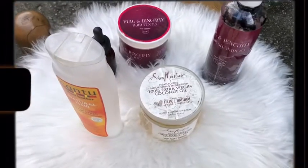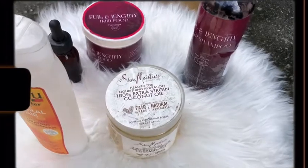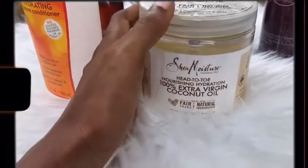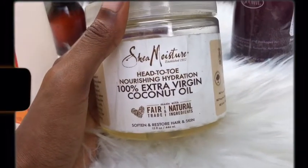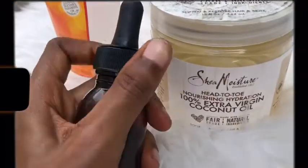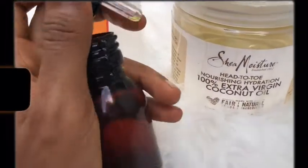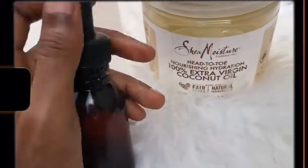Okay guys, these are the products that I will be using on my hair today. Coconut oil, extra virgin coconut oil, Shea Moisture, so good for my hair. I use this as a pre-poo oil so that my hair does not break much during the washing process. I'm just going to be using this pipette for the coconut oil. There is nothing inside that bottle, it's empty.